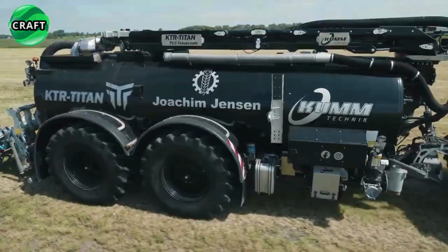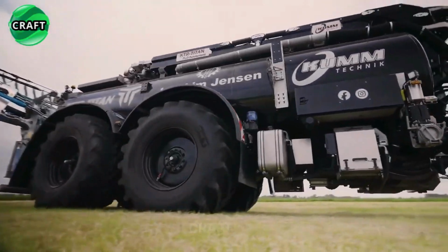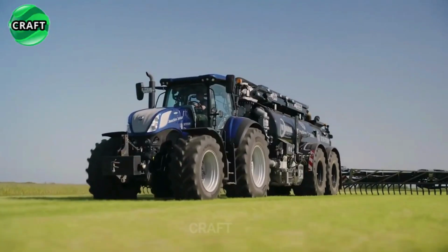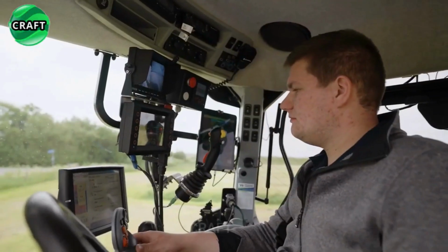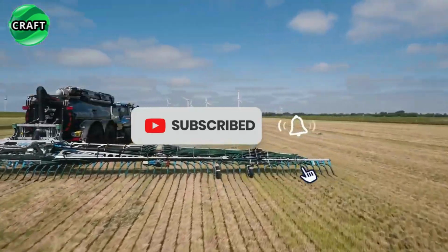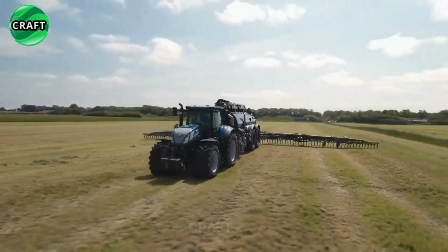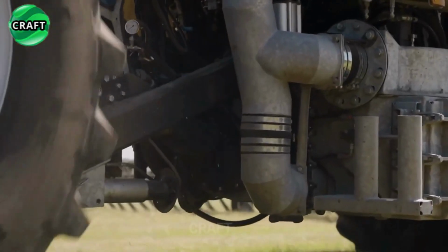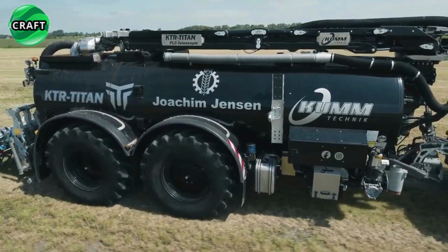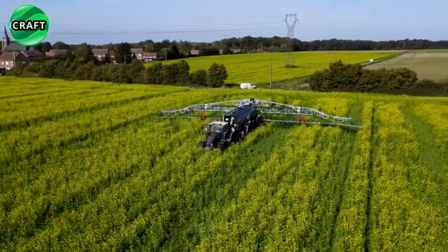With a capacity of 21,000 liters, it is able to carry a significant amount of liquid, which reduces the need for frequent trips to refuel. The tanker is equipped with advanced features that ensure efficient and accurate fertilizer application. It has a solid construction and a low center of gravity, equipped with large 900/60R38 tires with integrated inflation system, which ensures stable transport even on uneven terrain.